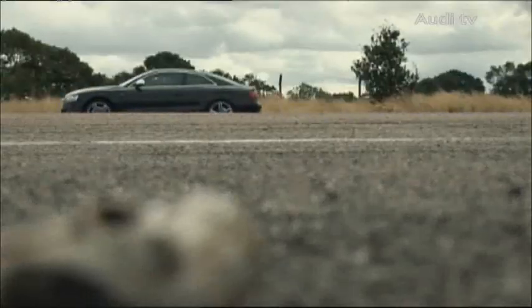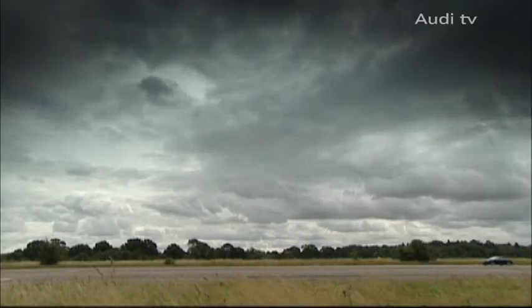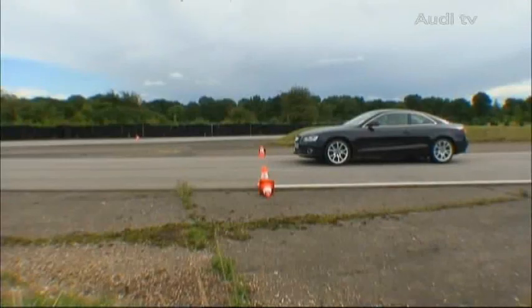Test candidate 1, an Audi A5 with front-wheel drive. Its 2.7 TDI engine is a powerhouse with 190 PS. Let's see how well that power can be transferred to the road. 2, 1, go.